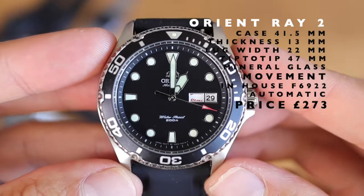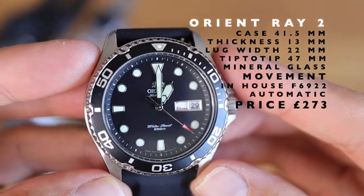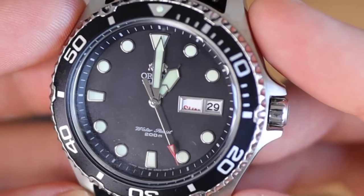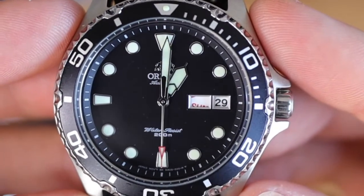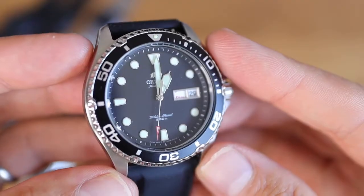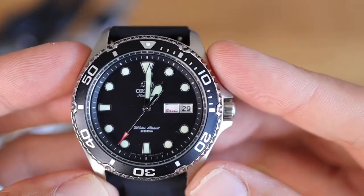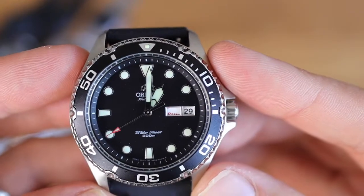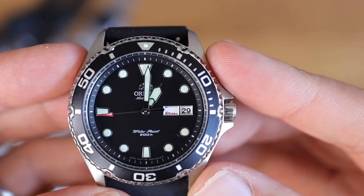I was always curious about this brand, Orient. I know they're the sister company of SEIKO. I heard a lot and read a lot and seen a lot of watch reviewers say how well the build quality of these are, and I can vouch for it as well, the build quality on Orient watches, particularly this Orient Ray 2, is fantastic. What you get for your money is ridiculous.